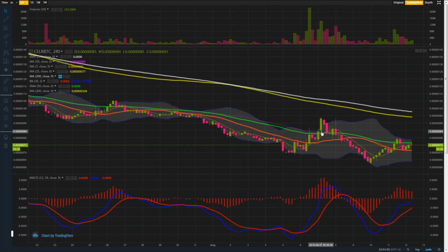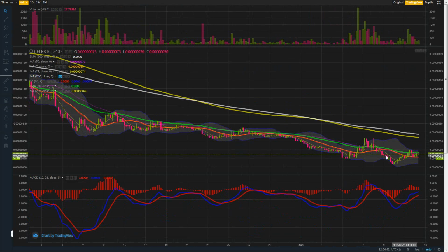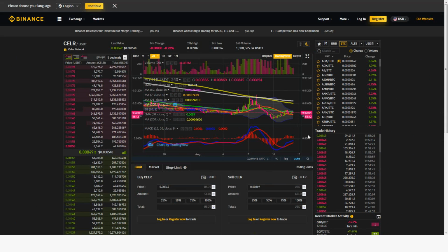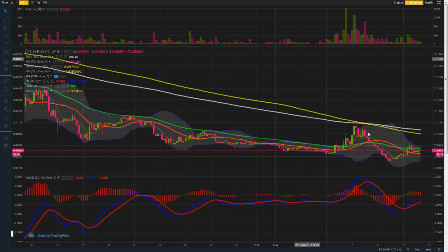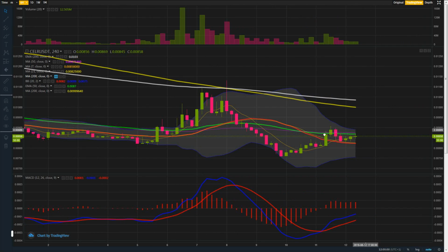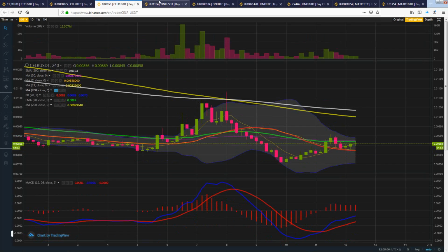We look at Celr. Celr, even though it's been pumping, is not looking too great. There's no golden cross in sight. We look at the tether pairing. It's slightly better, but no golden cross in sight. You can see these exponentials are sloping down, and actually the exponential 50 and the 50 simple are also moving down and sideways. So it's going to take a fair bit more pumping to initiate a golden cross on Celr.